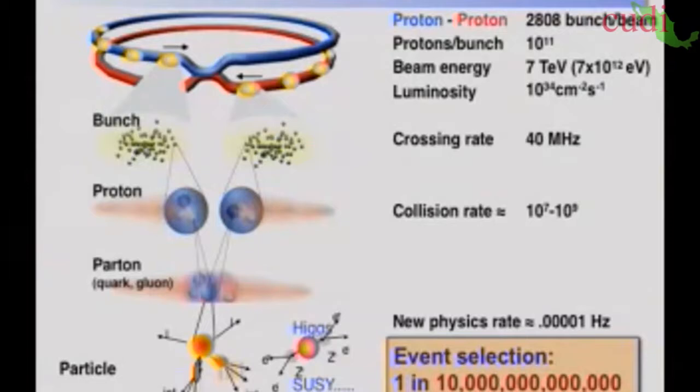Here's a picture of it. In fact, it is not one proton and another proton running this way. You can think of it as a train that has wagons. The wagons are all around. So here's a wagon, here's a wagon, here's a wagon. The blue going this way and the red going the other way. This is where they get focused. Each wagon is carrying 100 billion protons, 10 to the 11 protons. That's a lot of passengers.